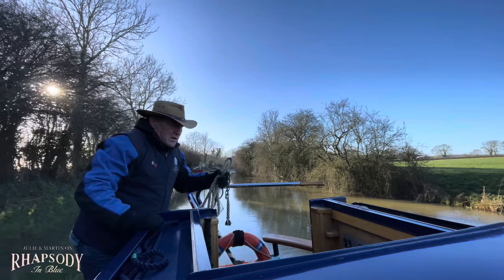Overhanging tree. Certainly wouldn't want that one to come down, would you? Just coming up to bridge 53 now. Not too bad once you're sheltered from the wind. As soon as that opens up a little bit and the wind blows across, oh, that is very cold. Very bad. Bridge 53.